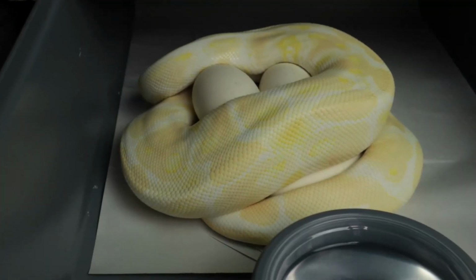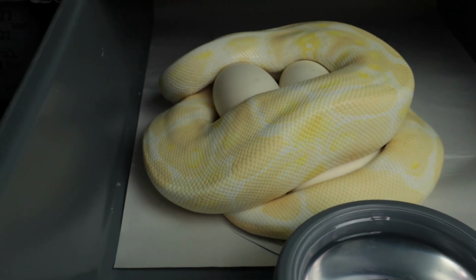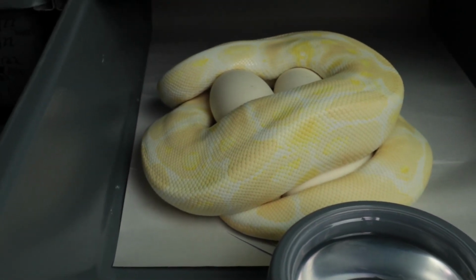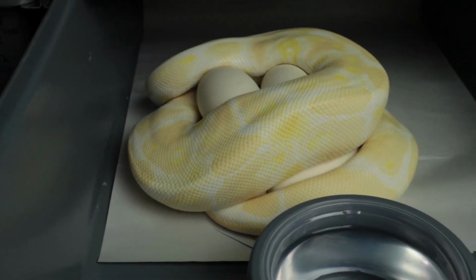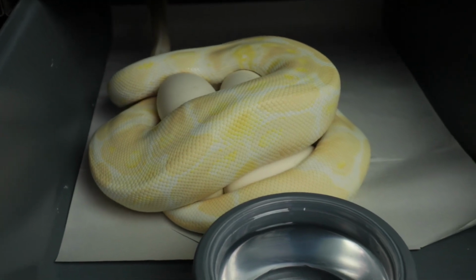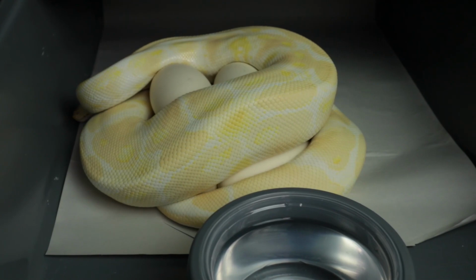All right, this is going to be clutch number 1 for 2023. Technically, this is from a 2022 breeding. We are late in November, almost December, and she just now laid. So these aren't going to hatch till 2023, and we go by hatch date for our clutch numbers. So this is going to be clutch number 1 of 2023, Albino to Toffino. So let's get her off these eggs and see what we got.